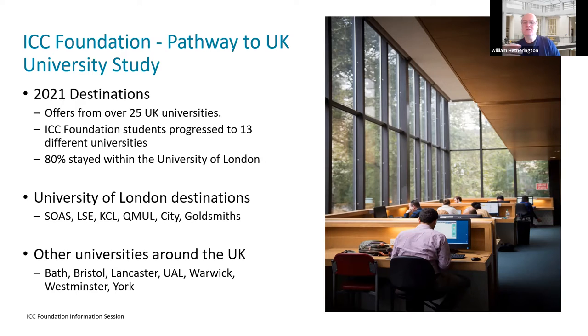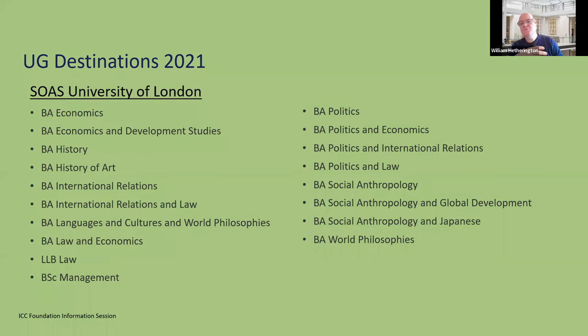And then further afield, we had students progressing to Bath University, Bristol, Lancaster, University of the Arts, London, Warwick, Westminster, and York. And really, they're normally choosing universities on the basis of the strength of the universities in particular subject areas. So to give you a sense of the subjects that students went on to study, here we have the SOAS destinations for our students last year, where they are studying this year.